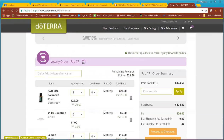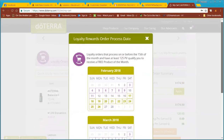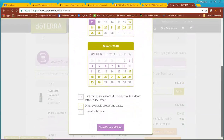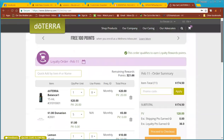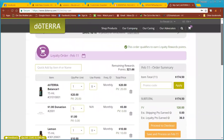If I can change the date right here, you'll notice that the first few days of the month are a different color than the last few days. The reason for that is that loyalty orders processed on or before the 15th of the month and with at least 125 PV qualify you to receive a free product of the month. So I typically purchase before the 15th of the month so that I can get that free product of the month. Save date. That's how you edit your date as well. Now it's on the 11th, so I should be able to get whatever free product is going to be up in this next month.